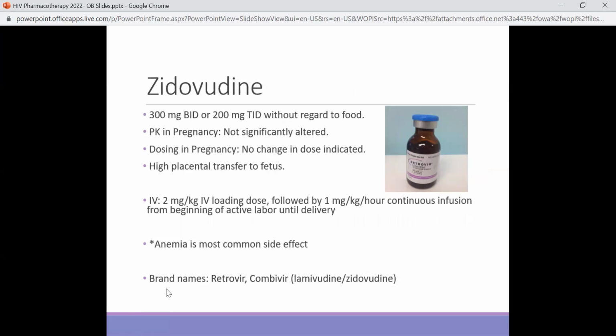Our next medication is zidovudine. This will be primarily utilized in our patients who are in the antepartum phase of their delivery, as this medication can be utilized through the intravenous route. For our patients who are pregnant, there's no significant PK alteration, and with that, no dose adjustment needed.